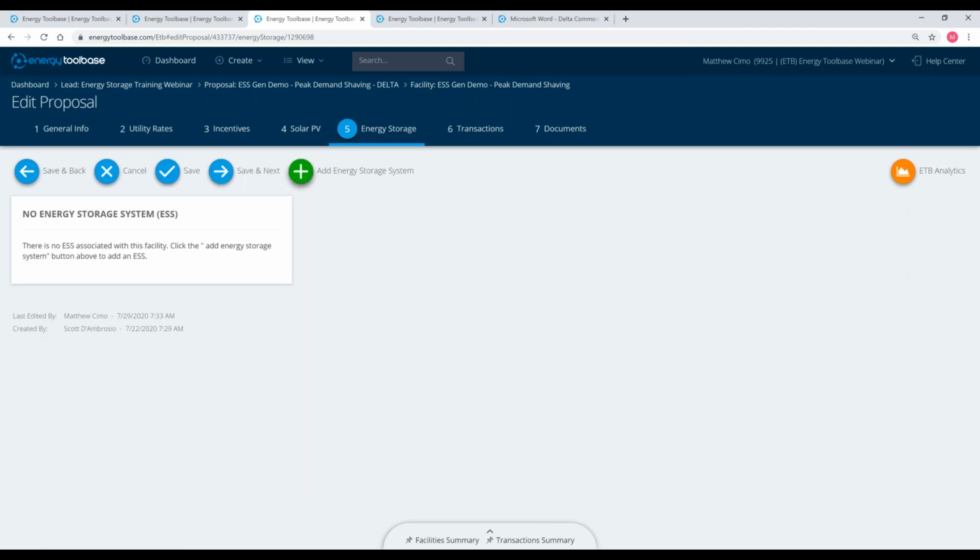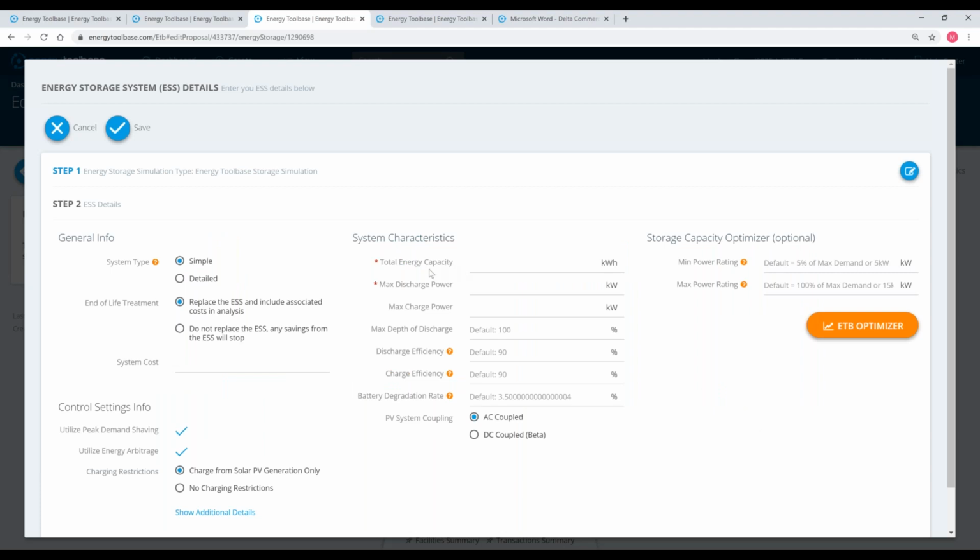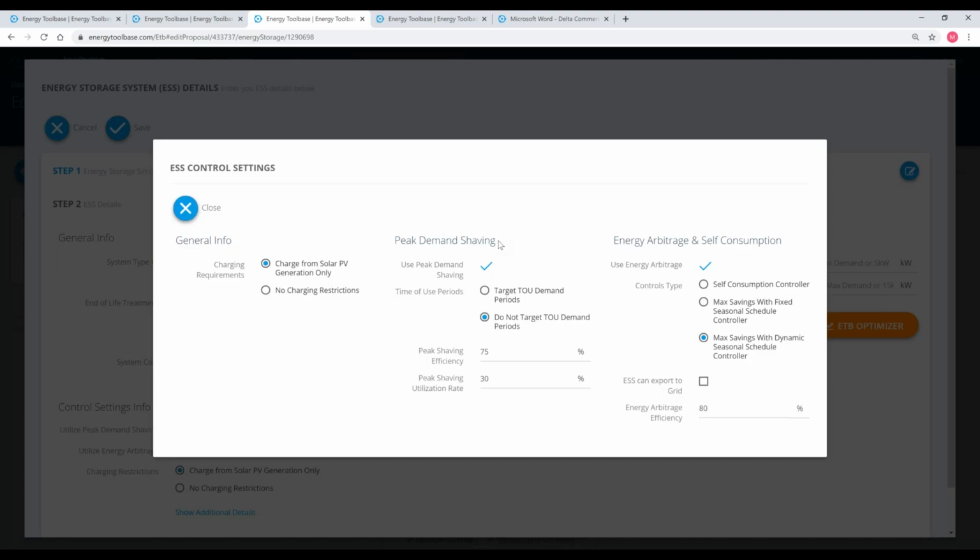And just as a kind of comparison, right, you always have the opportunity to use the ETB simulation, and this comes with the software, and all these integrations are free, okay? So again, it costs you nothing to use this. But as opposed to the ETB simulation, right, we do require a decent amount of information to model energy storage. You need to know capacity, power, the discharge and charge efficiencies. Down here in the controls, like how do we want the battery to behave, right? Peak demand shaving, an arbitrage or self-consumption. There's different percents to dial in.